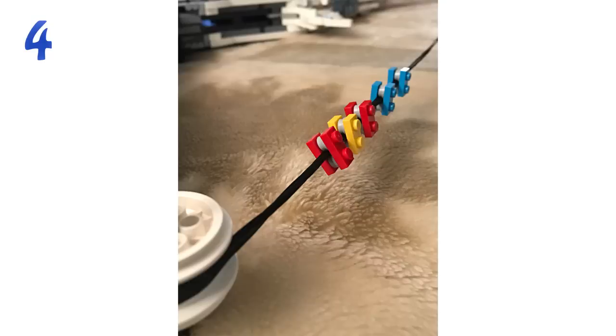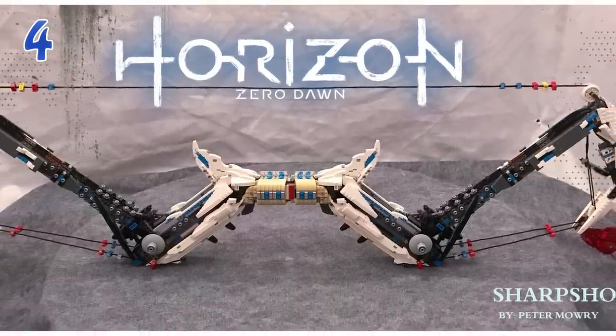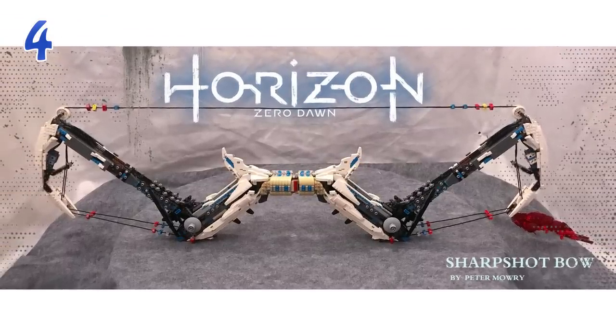I really love how people pick up this game as the base for their creative process in LEGO building. The game does offer a bunch of amazing assets that can be done in LEGO, so it's great it's living on in the LEGO form beyond the screen of your console. Awesome, Peter, and I'm looking forward to seeing more from you.